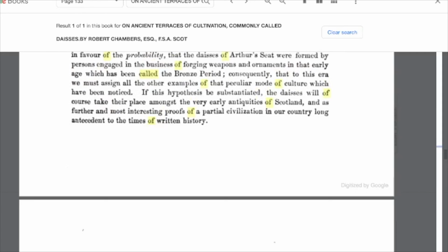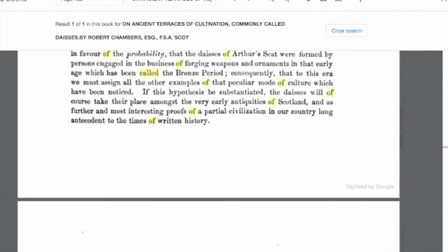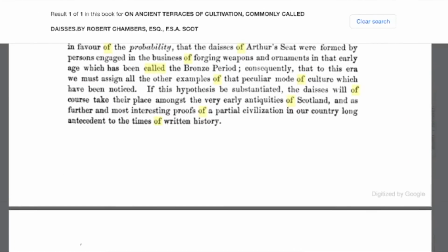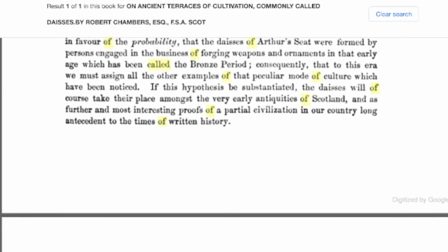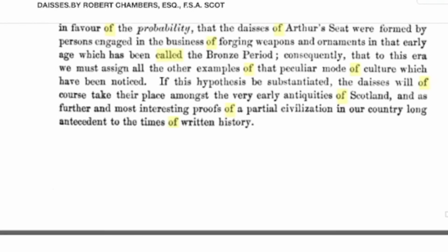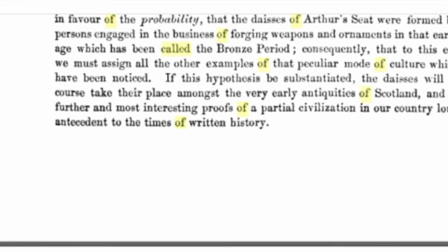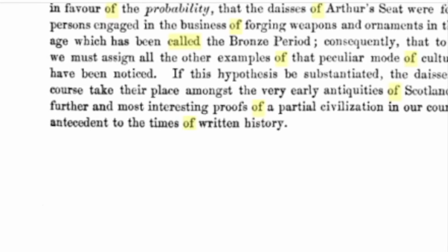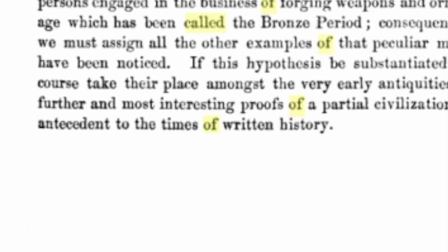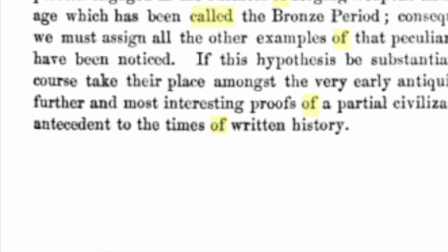Consequently, to this era we must assign all the other examples of that peculiar mode of culture which have been noticed. If this hypothesis be substantiated, the Daisies will of course take their place amongst the very early antiquities of Scotland, and as further and most interesting proofs of a partial civilization in our country long antecedent to the times of written history.